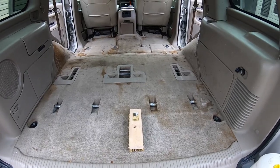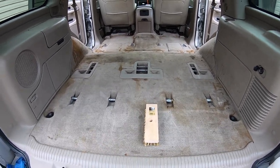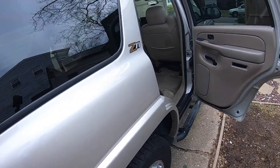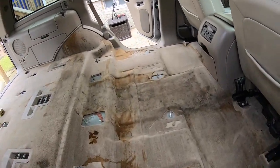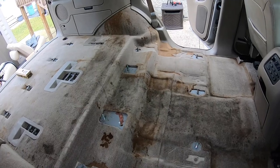All right, guys, so the vacuuming is finished. Didn't take me that long, maybe a half hour. Already it's looking a lot better. I got all the old food and big chunks of crap off the carpet. And all that's left now is to come in here and clean it.